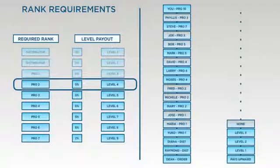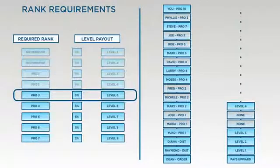So we continue upward. Is Jose qualified to earn that level 4 payout? He is not. So we continue upward looking at Mary. Mary is in fact a Pro 2 and received the 5% payout. So we look upline from Mary at Michelle, who is in fact a Pro 2 and therefore not qualified to earn level 5 payout. We continue looking upward at Fred, who is also a Pro 2 and therefore not qualified to earn level 5 payout.